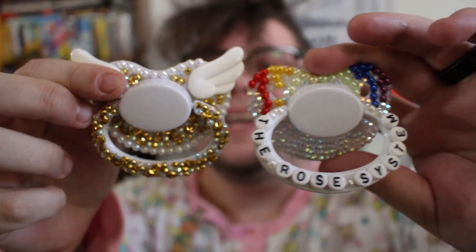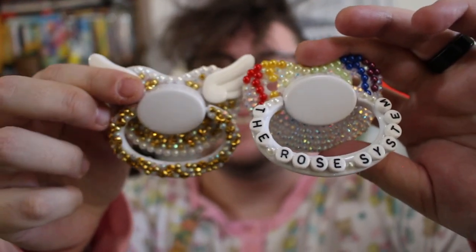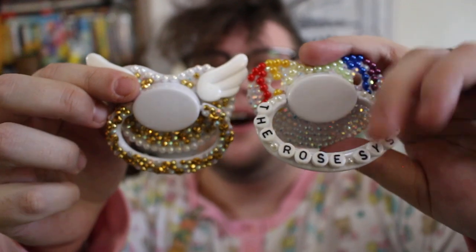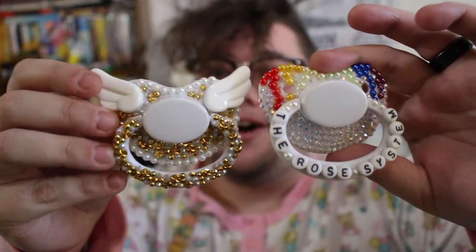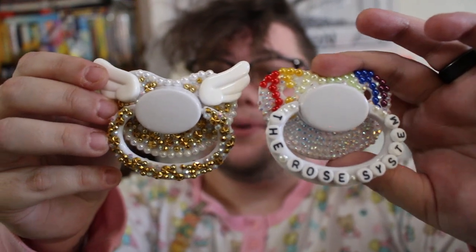I am giddy. I am so excited. I am so giddy and so excited about these. Like, just look at them. Look at how gorgeous they are. The artwork and the detail that has gone into making these is incredible.